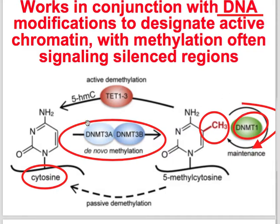So DNMTs are going to add methyl groups to DNA, and that's usually going to silence that region. So remember CpG islands? Those are collections of Cs, so cytosines, and they're usually a gatekeeper for genes because if they all get methylated, that basically shuts down transcription usually. So CpG islands are a great spot to get methylated to turn the gene off.